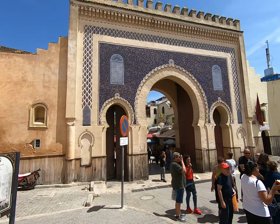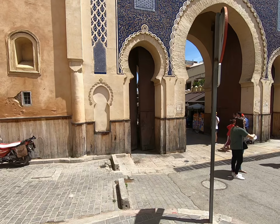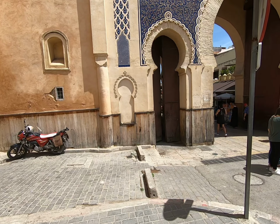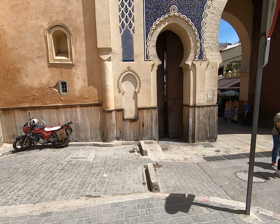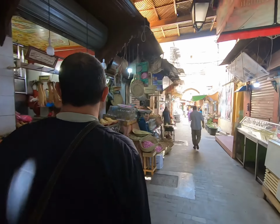The Blue Gate, we found it. To the left of the gate is the water distribution system for the whole of the city. It was developed in the 11th century. It's comprised of several underground entrances which are made of ceramic cylinders inserted into each other, forming a complex underground network. The everyday marketplace.